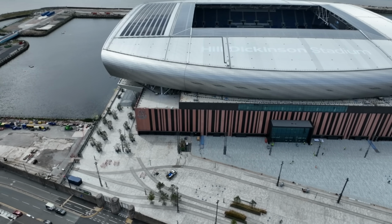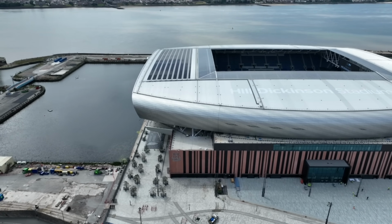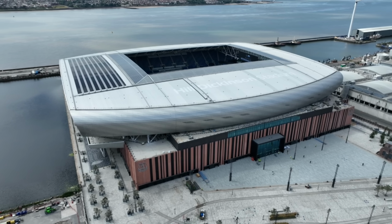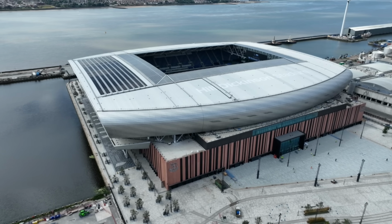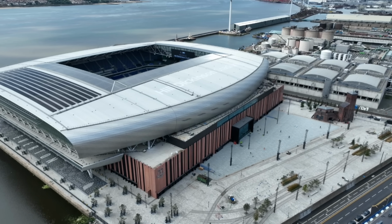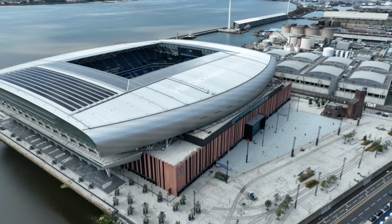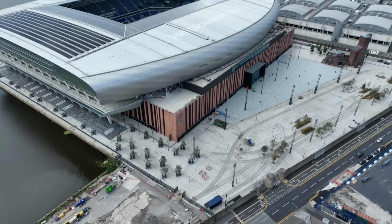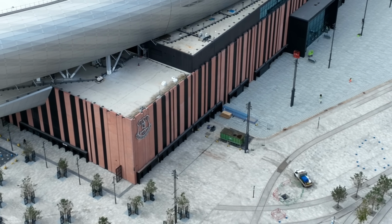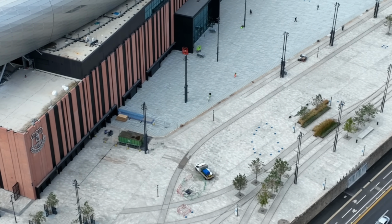So yeah, 2 weeks tomorrow will be full capacity Roma game. There's a lot to do, Everton, in 2 weeks. You've still got all the branding to do in the fan plaza as well, on the lights.